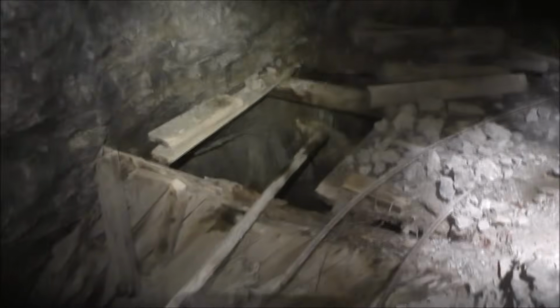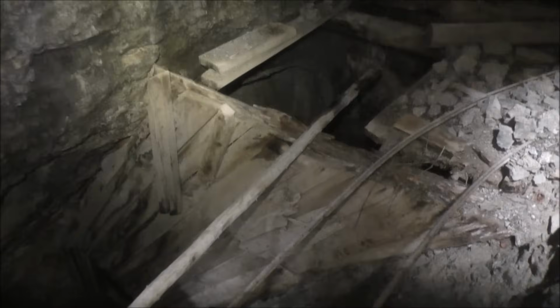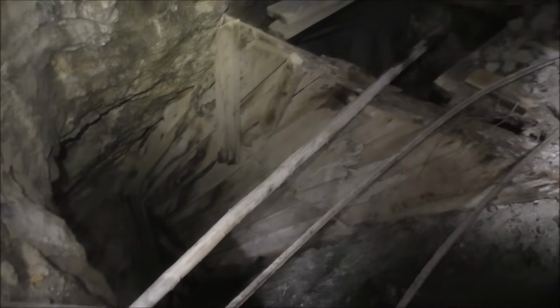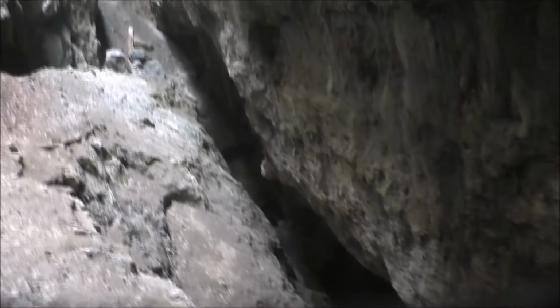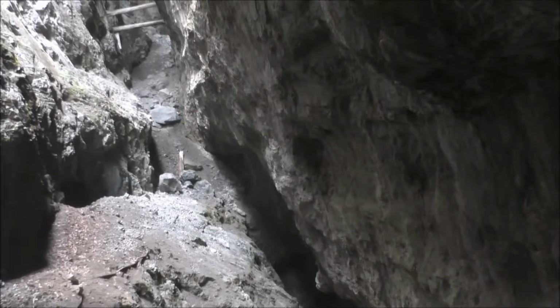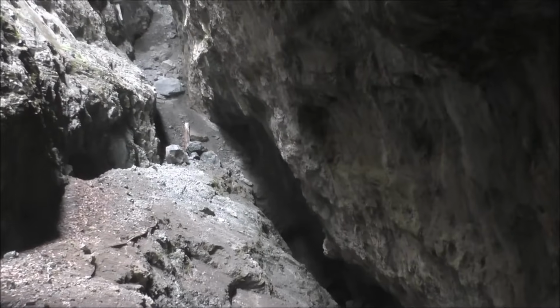I think this is what they call a manway, where they dump the ore there, and they probably would have had some ladders or stairs or something where a person could get up through the mine, but it's all gone now. Pretty fancy kind of a wall they built there, and I think the purpose of that was to keep the ore on the one side and maintain a place where a person could walk on the other side. So, yeah. I don't know how far we will get up in there, but we'll have a look.